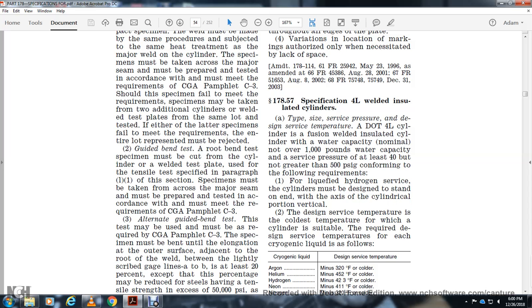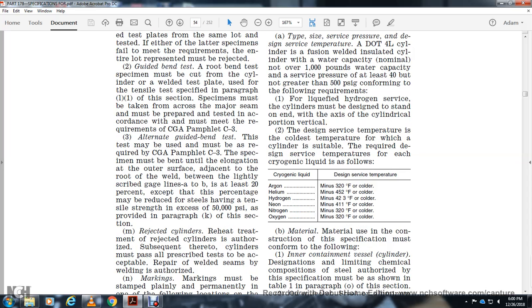Liquefied hydrogen surface cylinders may be designed to stand with the on end of the axis cylindrical portion vertical with the design surface temperature of the coldest temperature for which the cylinders are suitable. Required design certification the temperatures for each of the cryogenic liquid as follows, and it shows argon, helium, hydrogen, neon, nitrogen, oxygen, and their design surface temperatures.